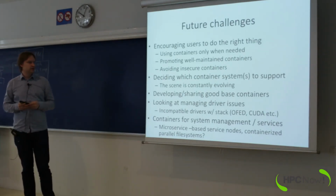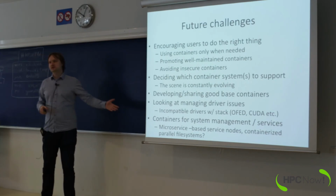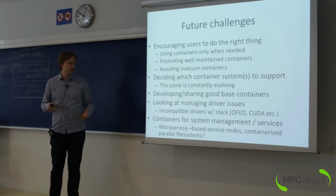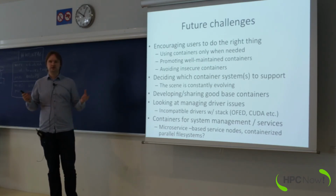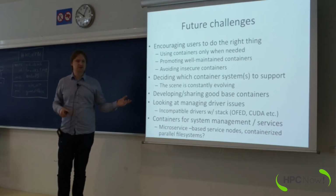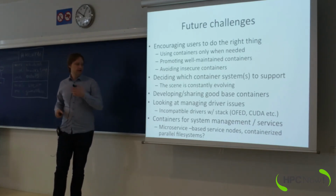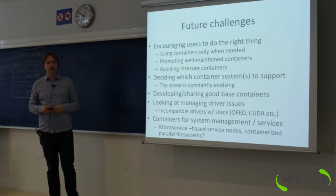And also looking at containers for the system management and services side. So really having microservice-based service nodes. We have a couple of containers for Slurm, and those can run pretty much everywhere, for the Slurm database. Another one, and look at how that could make the service nodes more resilient and more scalable. And also looking a bit at containerized parallel file systems. So instead of having an HPC workload there, maybe we could run Lustre or BeeGFS or whatever, or Ceph, in quite an ad hoc setup in a bunch of containers, even by the users. So that might be kind of fun.